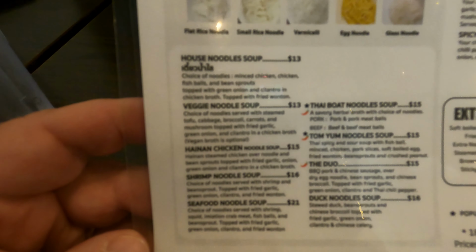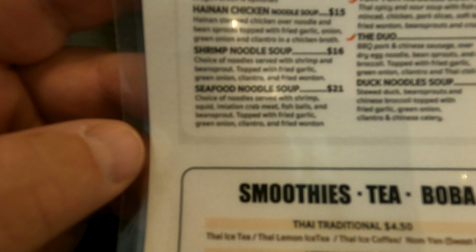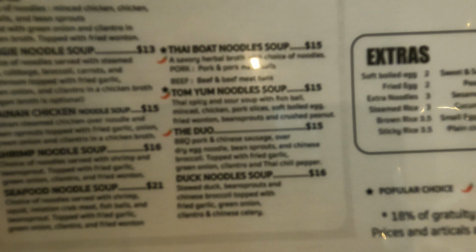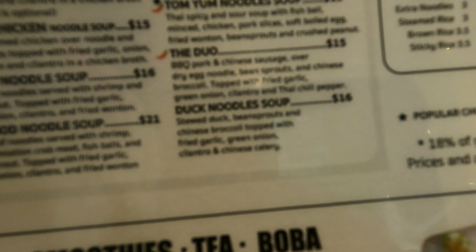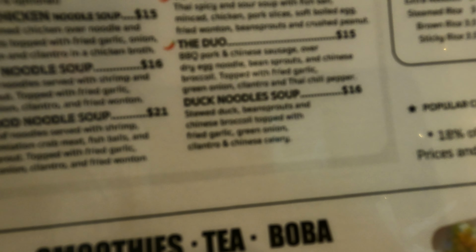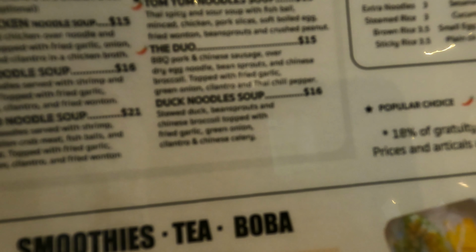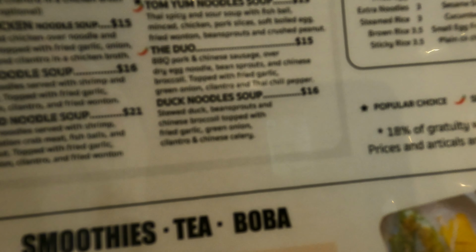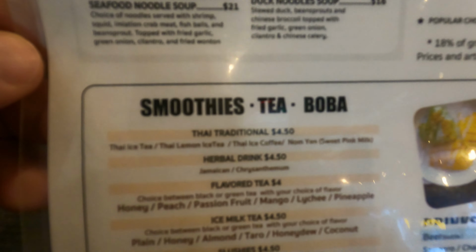Some noodle soups over here, the Hainan chicken, seafood noodle soup, the Thai boat noodle soup, the duo. That's barbecue pork and Chinese sausage over dry egg noodles. Bean sprouts and Chinese broccoli topped with fried garlic, green onion. That just sounds good. Over here you get the different smoothies and teas.